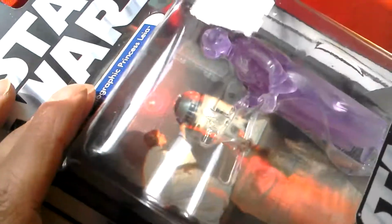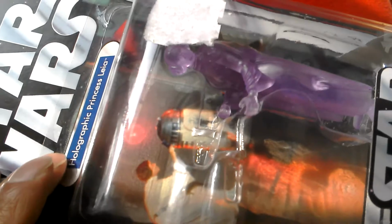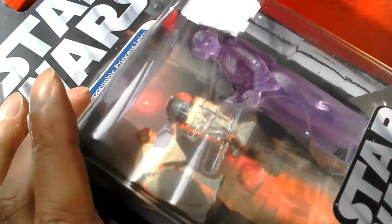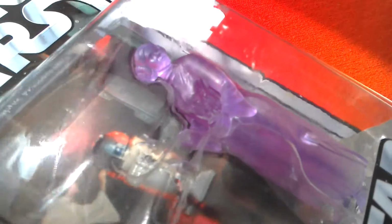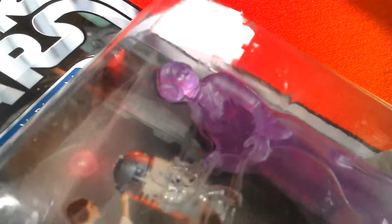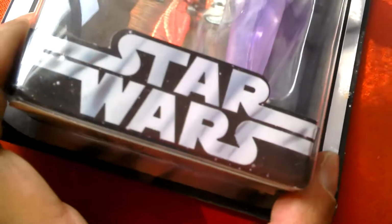And there's the actual figure. It looks like a static figure, comes with no accessories, and you could pick this up in the UK for £1.50 at the Entertainer, so that's why I've got quite a few of these ones. You can see a good look at the figure, just make out the face, the hands. Holographic Leia from 2005, Star Wars.